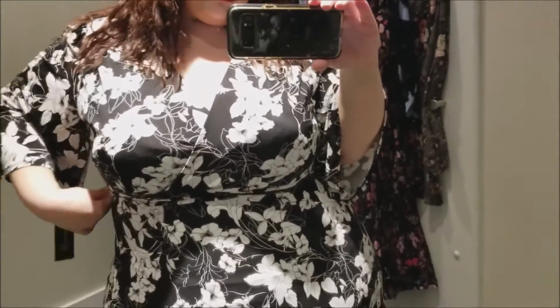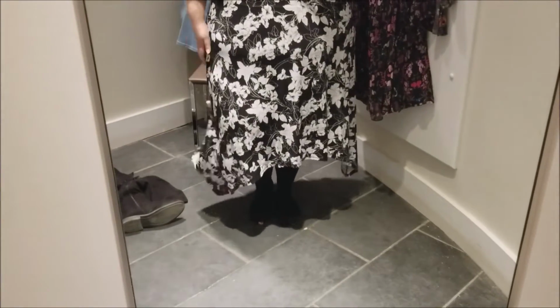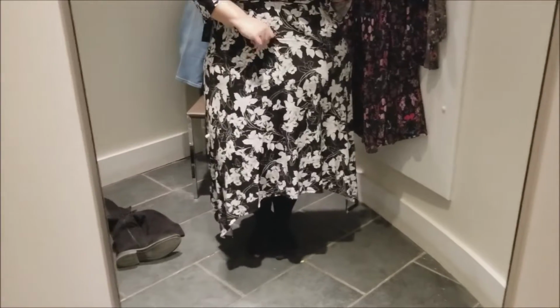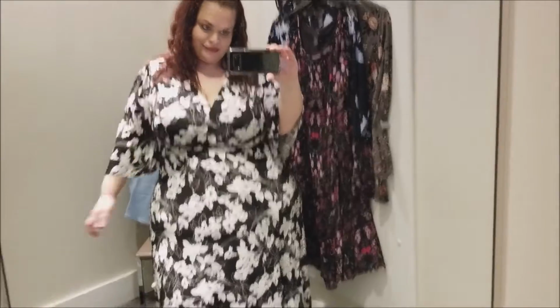And this dress, I didn't like. I mean, I liked it from up top. From the waist up, it was really pretty. But that whole shark bite thing, this odd midi length shark bite thing, it just makes my bottom half look like a rectangle.